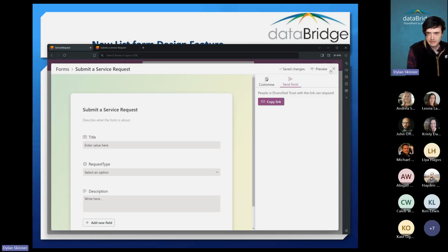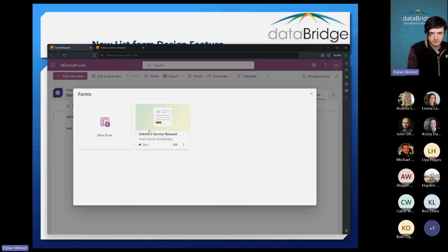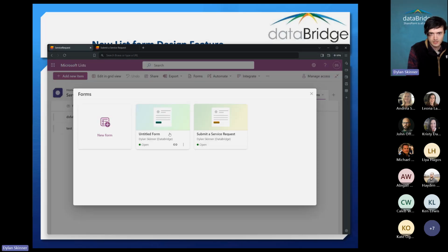So what I'll show you real quick, if I just exit out and go back to my forms, I can have different forms here. I just created a new one, didn't set anything up on it, but I could copy a link to this. And at any point, we could either send this out to people, put a link on our homepage, or in a quick link web part or something like that, whatever you'd want in your navigation. And that could just be a direct link to the form.